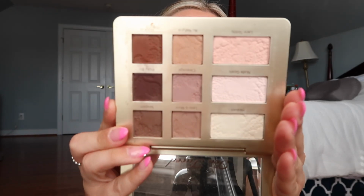This is the, where is it? Where is it? Oh my gosh, wasn't I just holding that? Oh, here it is. This is the Too Faced Natural Matte palette, the eyeshadow palette, and it's literally so good. I love it because it's not shimmery. There are a lot of really natural colors.